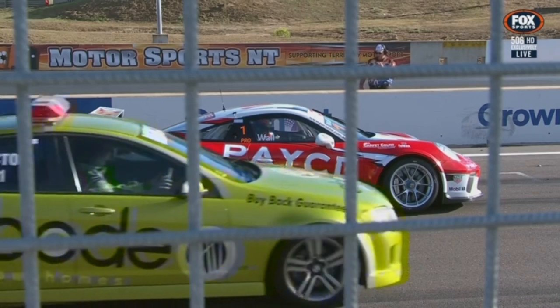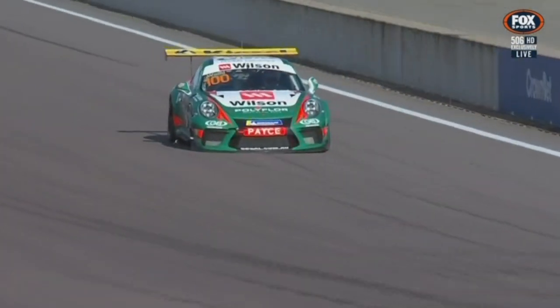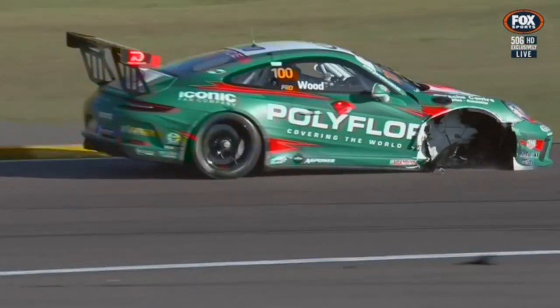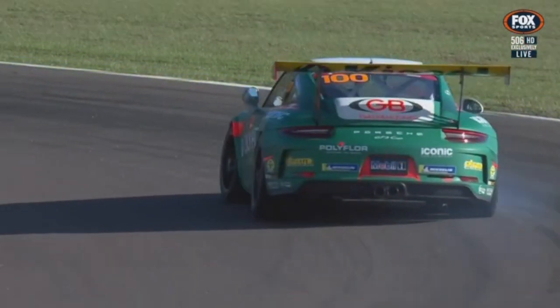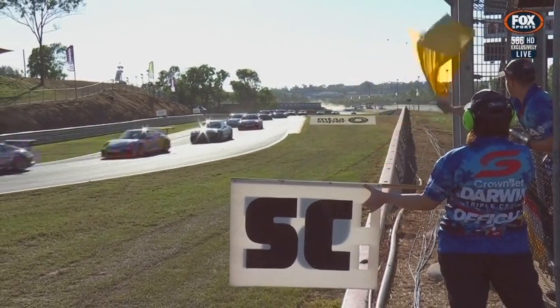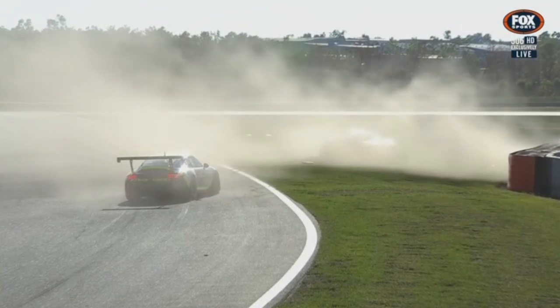Huge moment. I talked to him yesterday about the new launch control system. He hasn't been overly happy with it. I wonder if that's played a role in this. And that could be a pivotal moment in this championship. And there's more happening in the background as the safety car gets deployed.